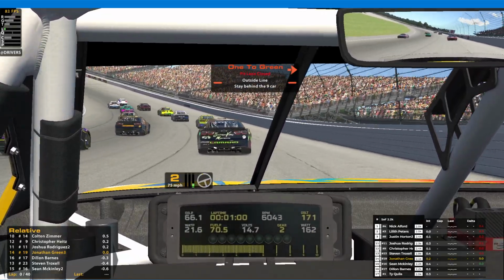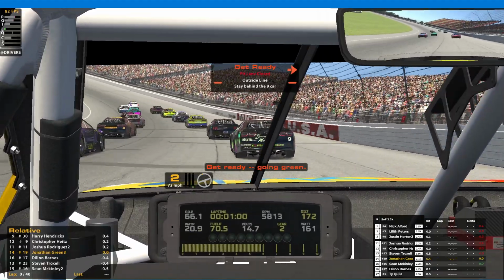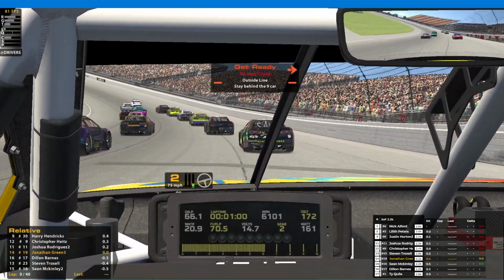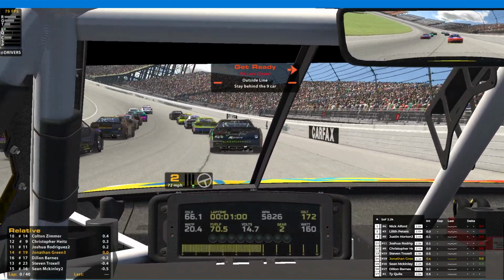As long as I don't finish last, that's all I really care about. Just don't want to be last. We'd like to keep the incident points to a minimum. Just want to run around out here and try to get a little bit of experience.